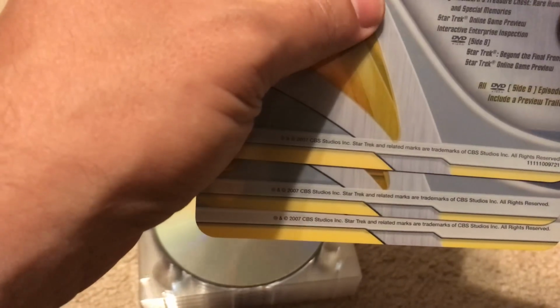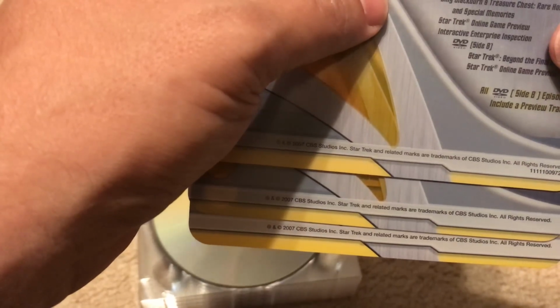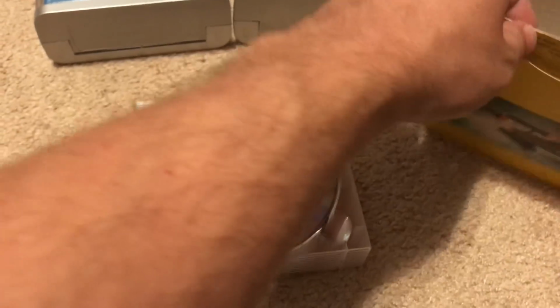And it has some more special features, more Billy Blackburn, Space Lift: Transporting Trek into the 21st Century, online game preview. I'll tell you about the game in another video. And interactive Enterprise inspection. So that's the special features you can expect from this set.